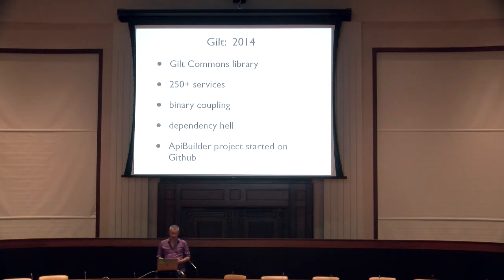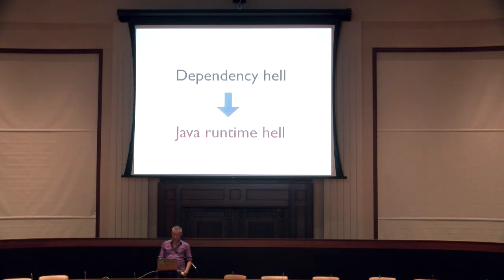And it reached a point where it just became more and more painful. And we started talking about it as dependency hell. And it was about that time when we realized we needed to do things differently. And that was the early genesis of the API Builder project.